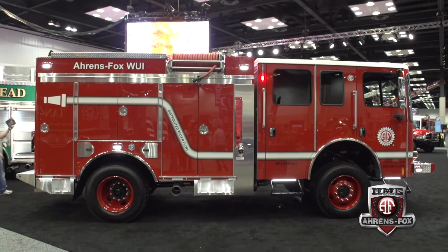In the process, we have built well over 100 Type 1 vehicles and a couple hundred Type 3s. So we've become accustomed to understanding their shortcomings, their likes and their dislikes of both types of vehicles. Recently, the customer asked us what if we were to take a Type 1 and put an all-wheel drive axle underneath it? Well, little did they know, for the last few years we've been working on a parallel project. What we've done here today is take a Type 1 apparatus and a Type 3 apparatus, took the finer points, also solved some of their issues, and put them all into one package. We call this a WUI, Wildland Urban Interface.